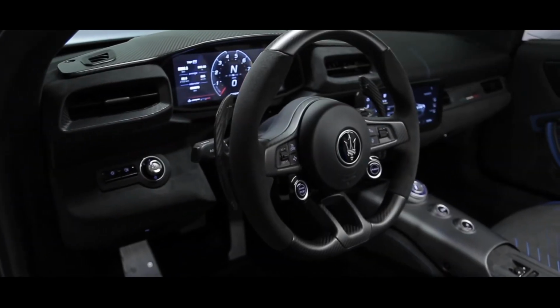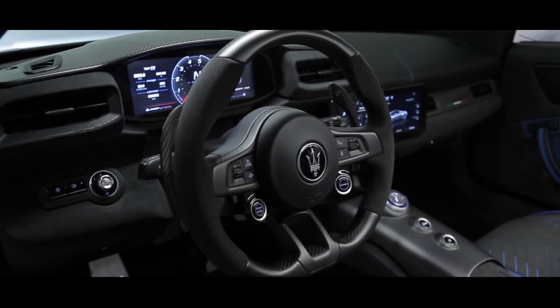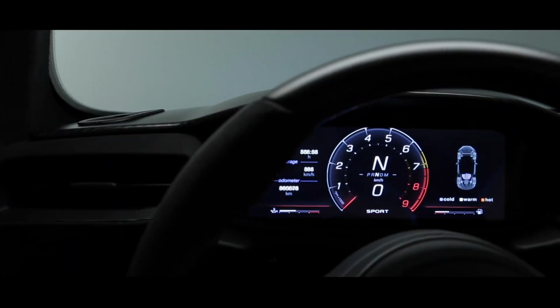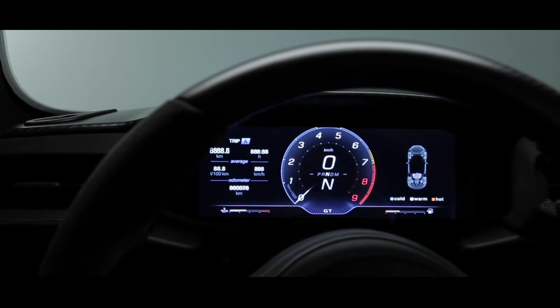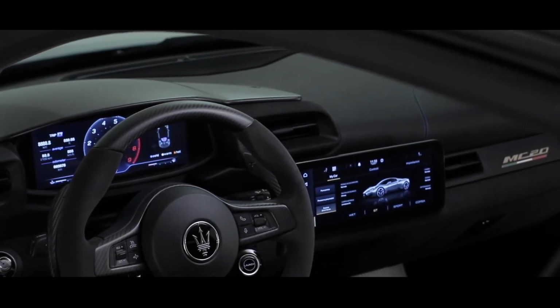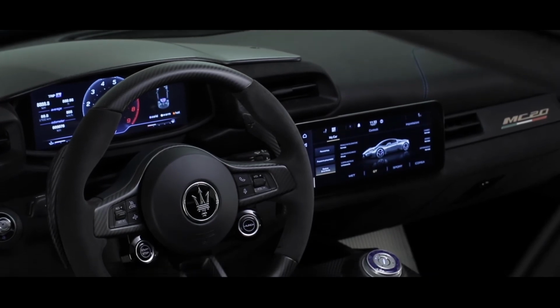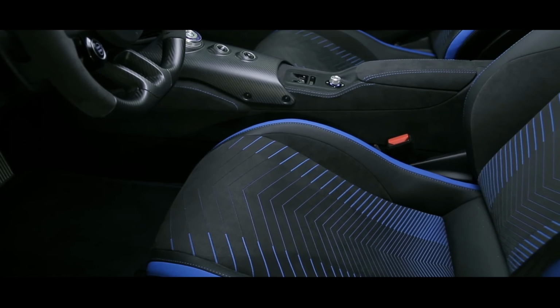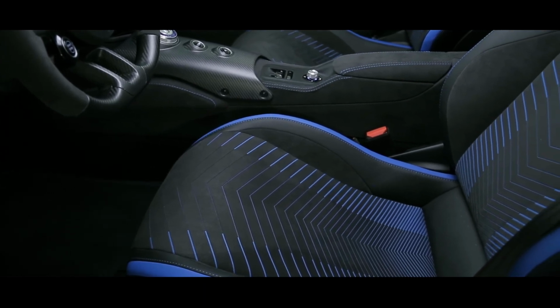Once you're in the interior of the Maserati MC20, you will see that this is all about keeping your eyes on the road, all about avoiding distraction, but also all about absolute cabin space and comfort. This car is racetrack ready, but at the same time will give you the space and the comfort and the amenities and the technology to go the long distance travel.